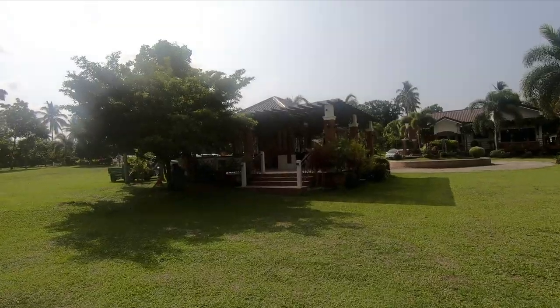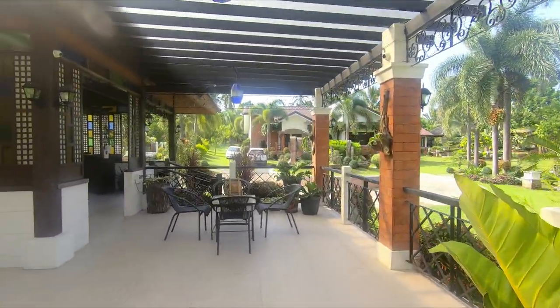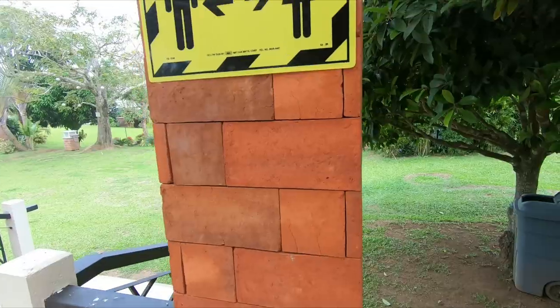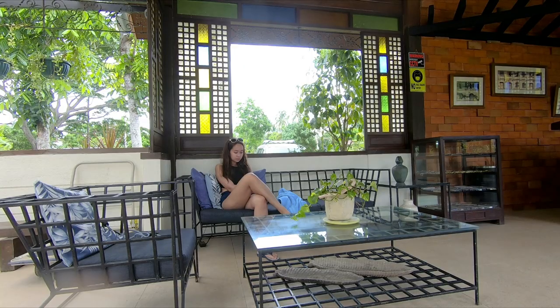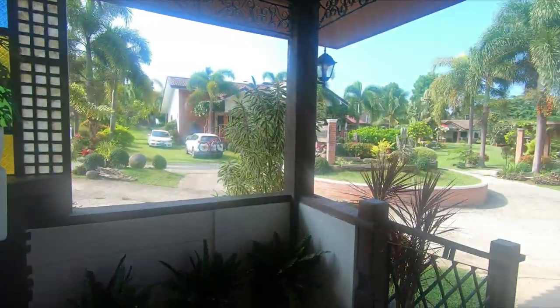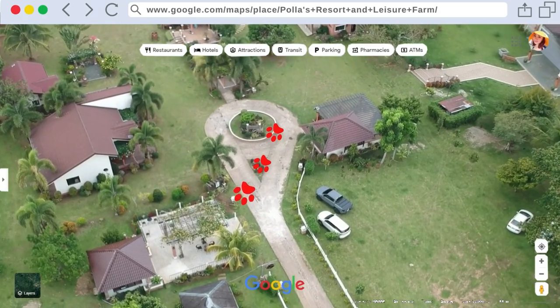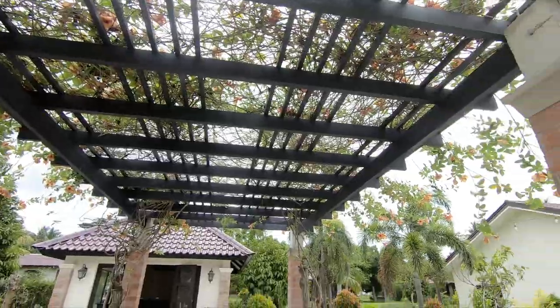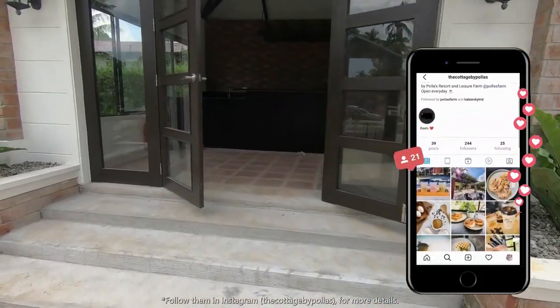So let's go here. It's like a mini cafe. 3 tables. Pwede kayo mag-enjoy here with your friends. May small bar. POLLA'S farm, they're going to have a cafe. Guys, ang ganda, oh. Well, this is gonna be a new addition sa POLLA'S farm. So, alfresco style.